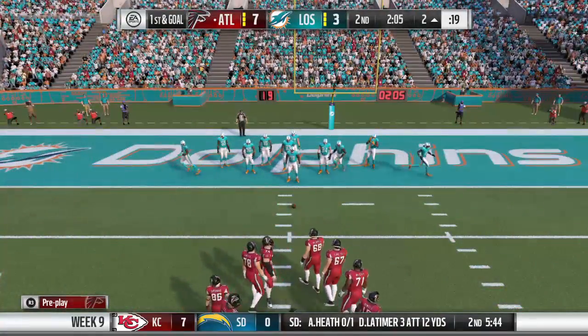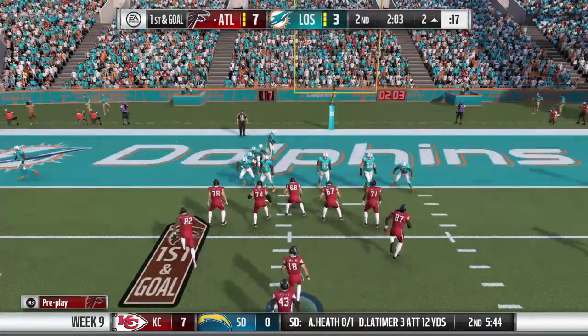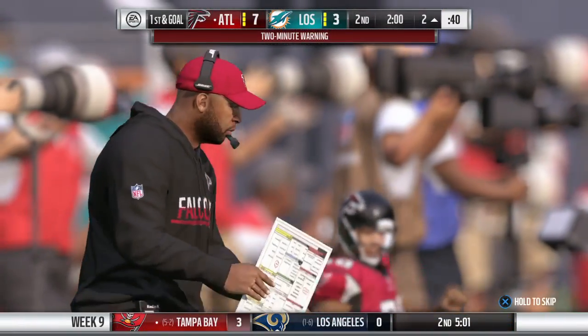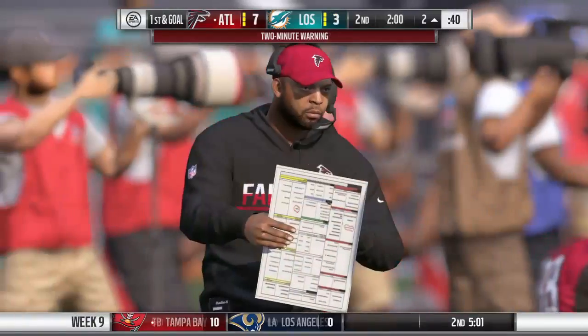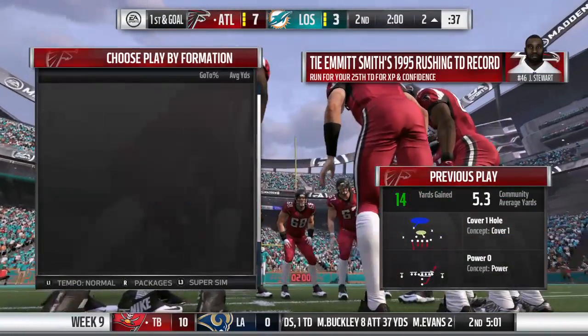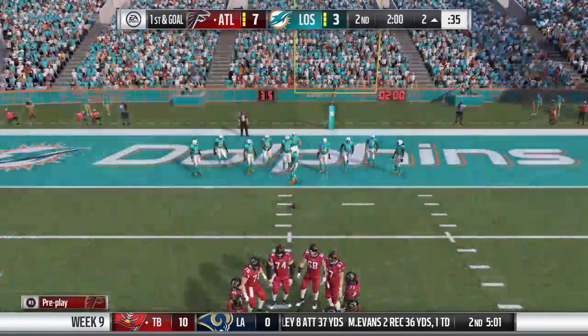And here comes play number 6 on this drive. Okay, no score on that play, but this guy's been a touchdown machine all year long. You know they trust him with the football. 2 minutes to go here in the first half. We're back to the City of Angels after this timeout.